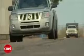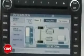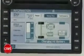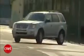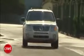Let's cut to the chase. How's the MPG? It's rated at 34 city, 31 highway, but we saw more like 28 miles per gallon in mixed driving. If you get a kick out of driving a hybrid in the silent electric mode, you're not going to get a lot of kicks here.